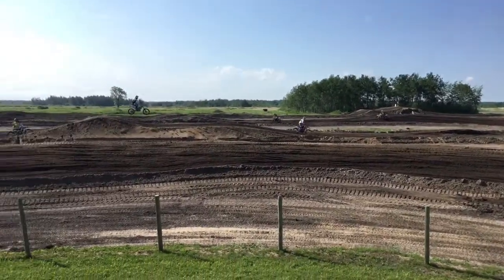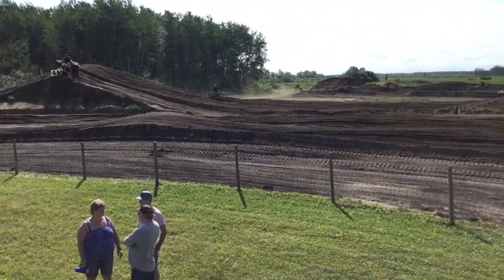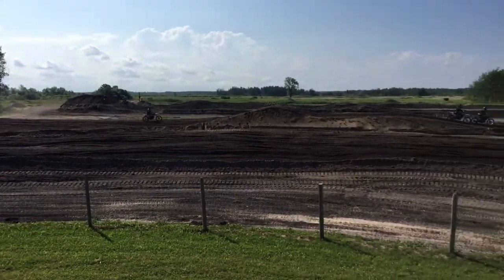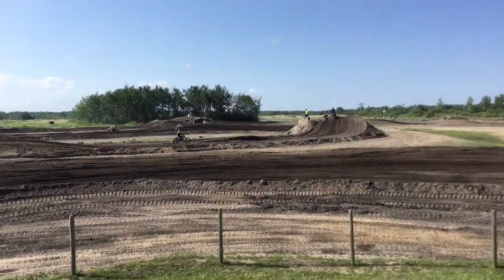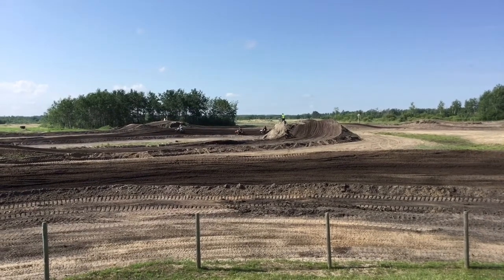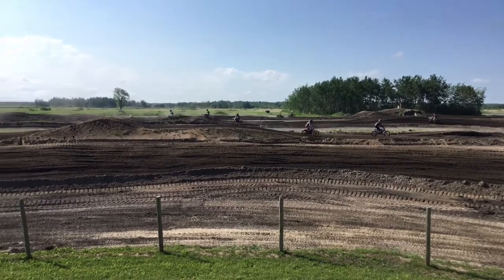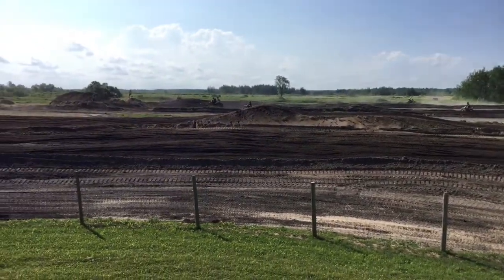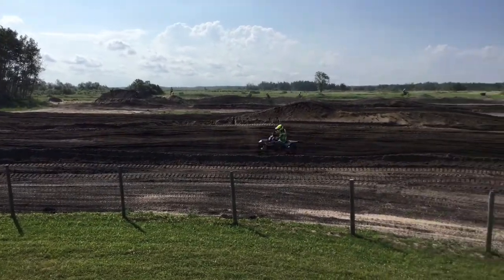Your fourth place spot, the hamburger himself, Lawrence Ham, followed by Wayne Patterson. Patterson is followed closely by Scott Harlan. Langdale continues to lead on the 117 machine.